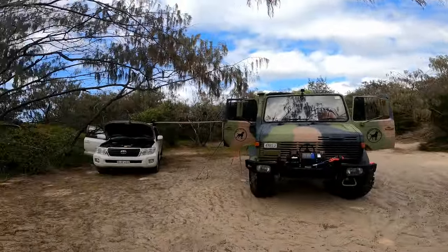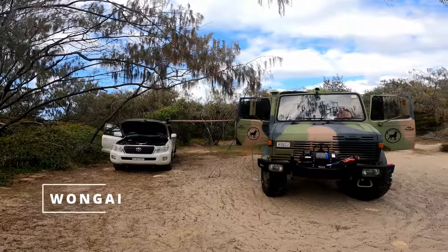Day two on Fraser. It was a very lazy day yesterday. After the 17 hours of non-stop drive, or 14, 15 hours, we just found camp and crashed. So that's our camp for last night, which is zone one on the island.